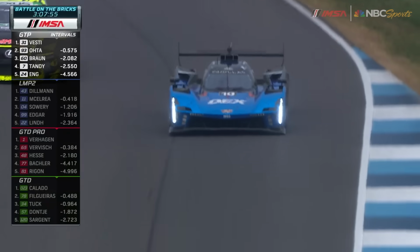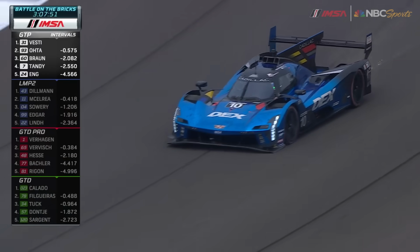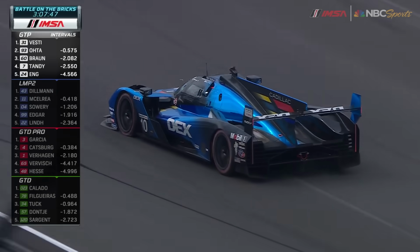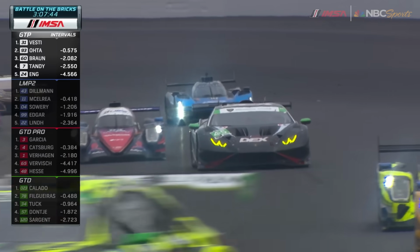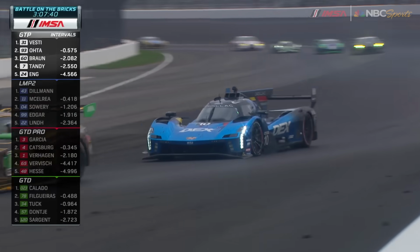Chu here for the number 10 car. I think he's got a left front down potentially. Not sure if that's coming from contact or a little piece of debris on the racetrack, but Philippe Albuquerque suddenly went spearing off the racetrack. You see that left front corner rubbing against the deck, so he's got to be careful how much speed he hustles back to pit lane.